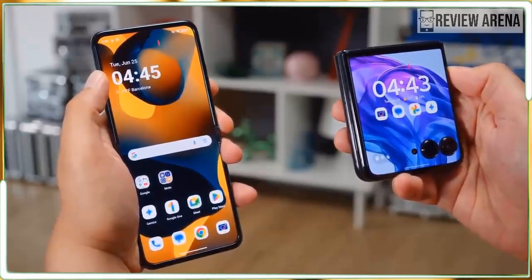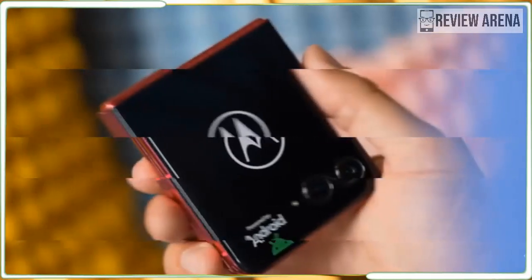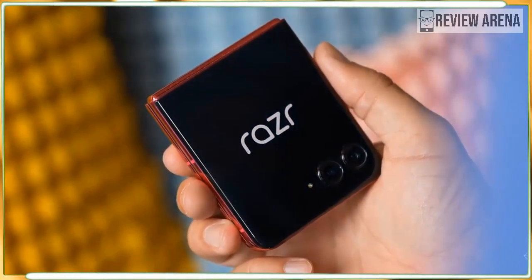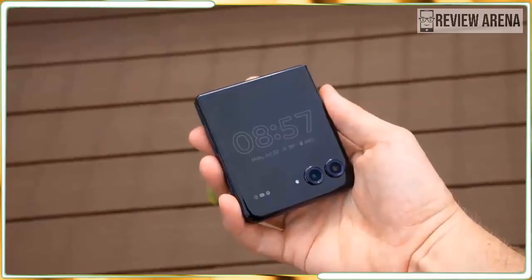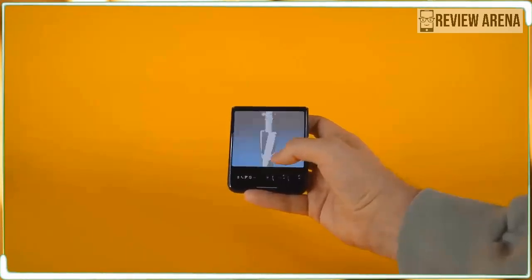It's not all perfect. Sure, the cover display is amazing, wrapping around the camera lenses like pixel magic, but some important buttons in my apps were obscured by those lenses, and while you can resize apps to fit better, on Samsung's Galaxy Z Flip 6 the cover display is smaller, but it isn't blocked by the lenses. Samsung may be onto something here.